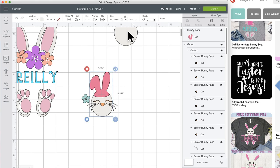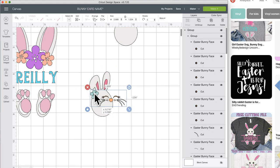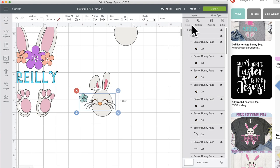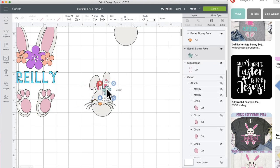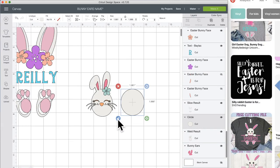I'm going to move it to the back. Now I'm going to move these bunny ears to the back. There we go. And whoops, I have those grouped together. Ungroup. I just want to move this. And we need little hands.